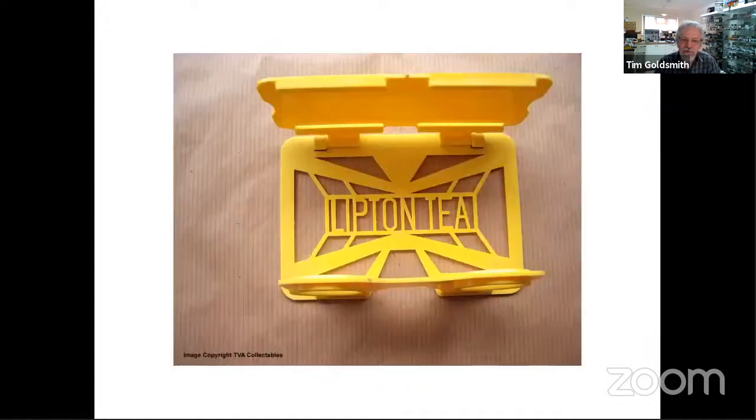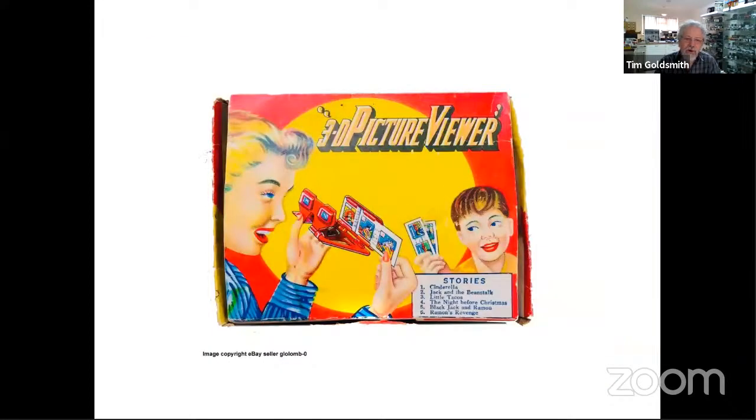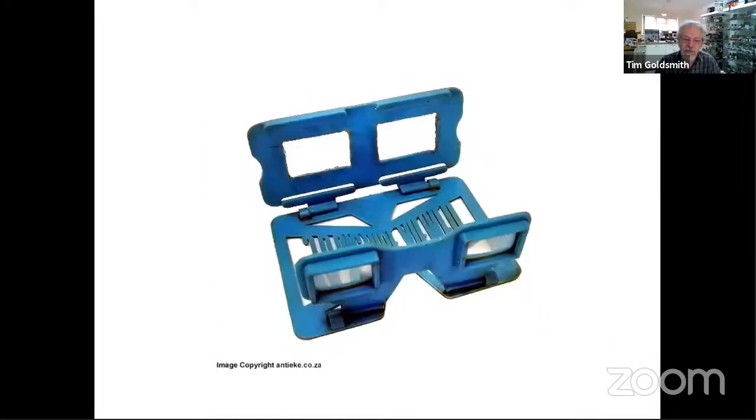So there's the Lipton tea viewer. As you can see, it's like a cross between Vistascreen and the Coronet viewer. Nicely branded. This is a horrible thing. This is a Hong Kong copy of a Vistascreen. It's just called 3D picture viewer. The pictures are cartoons, really, not actual photographs. Very basic, but again, if you want a complete collection of everything Vistascreen, I guess you need to have one of these.